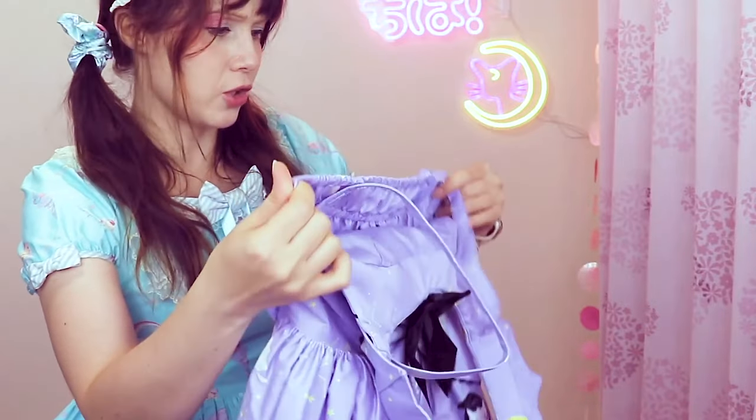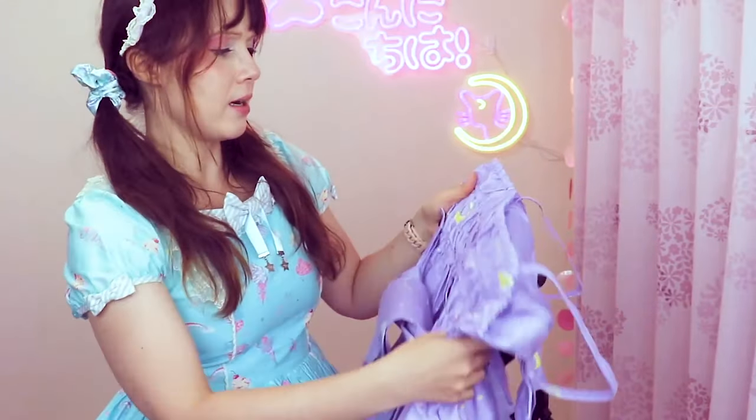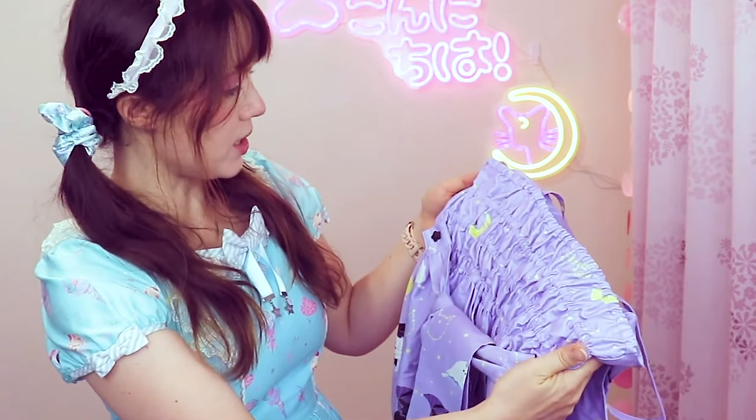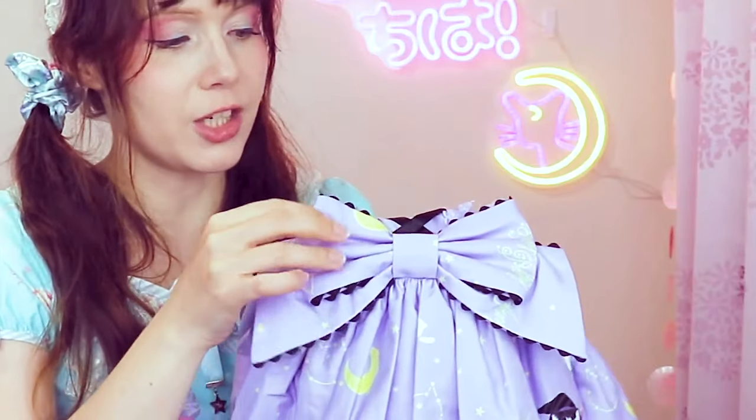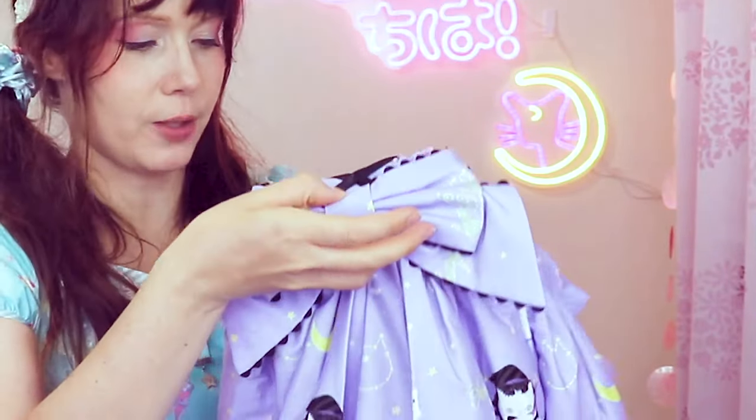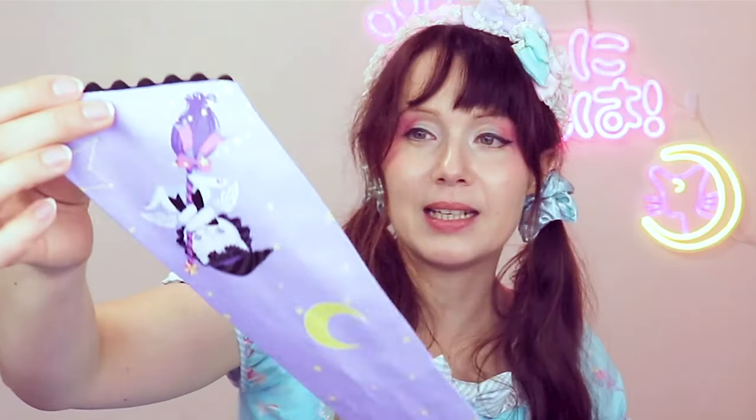We have no zip to get into. Okay, I just saw that. All right, it is wider than I'm used to from some Angelic Pretty dresses again. And there's no zip on the side, but we have a lot of shirring, so we should still be able to get in. Non-detachable bow on the front. Nice thick bows on the back to tie, and also a little bit of cat.